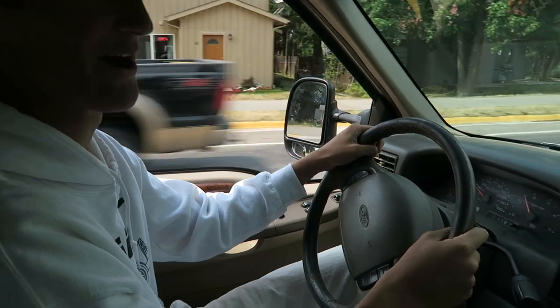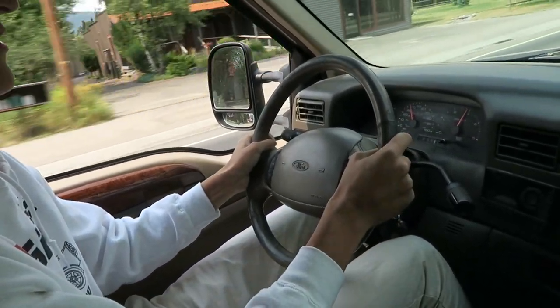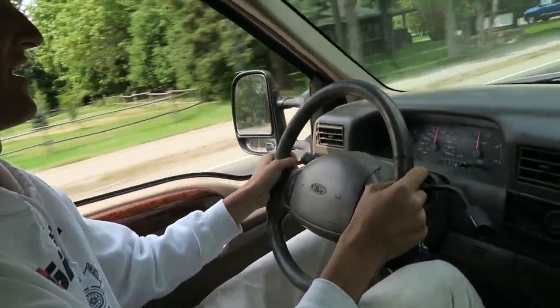Give her a little gas. Here we go. First time ever doing a pull on a diesel. Woo. Oh yeah. Dang.